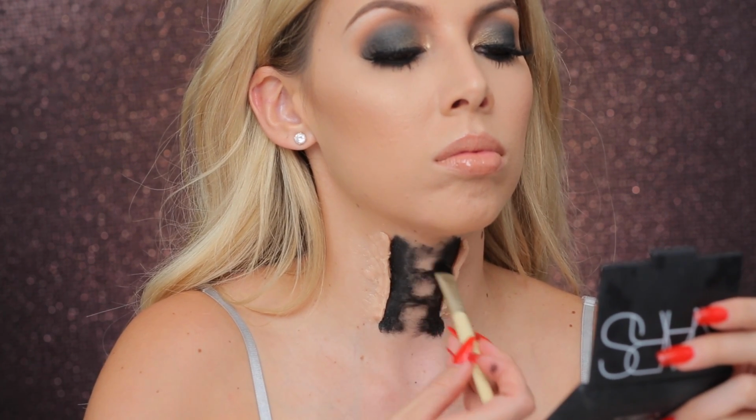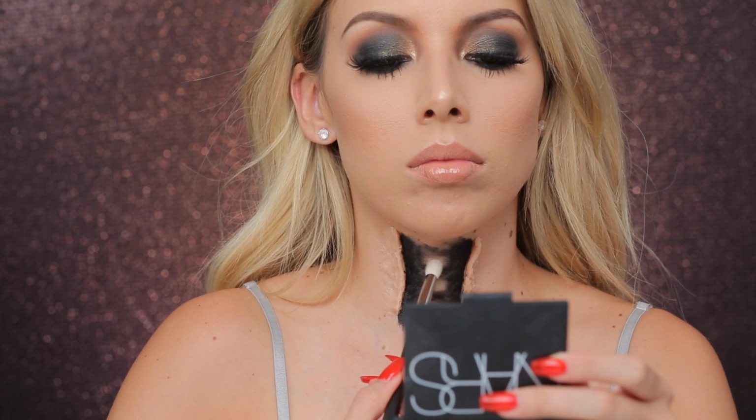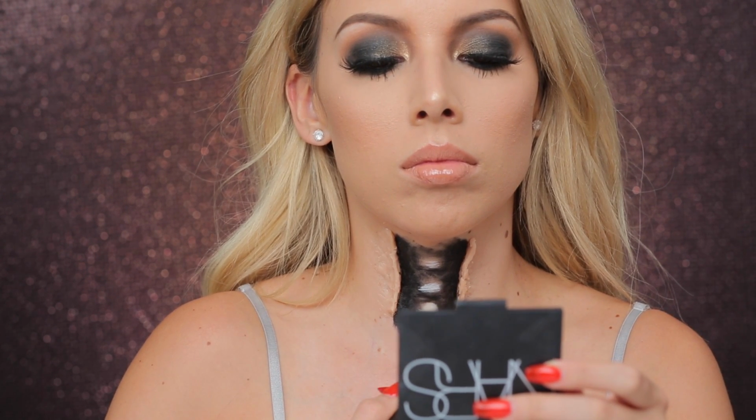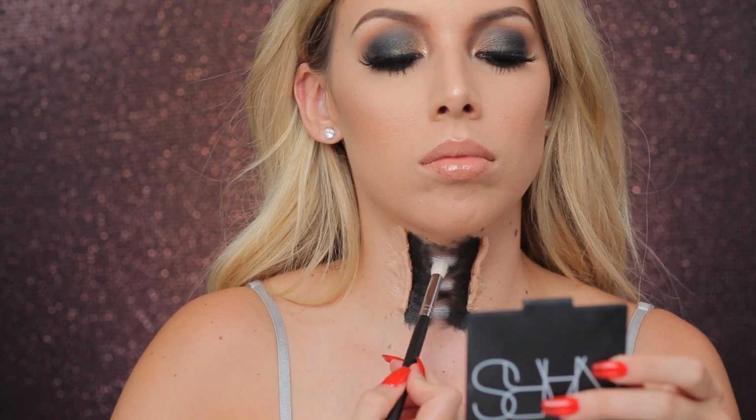I think. Now to enhance the little neck bones, I'm going to be using some white paint. This is water activated paint, and I'm just using a blending brush, adding a little bit to the center of each area and lightly buffing it out.